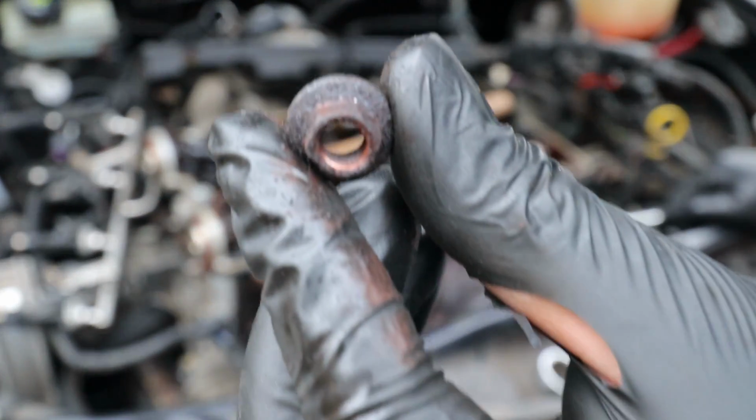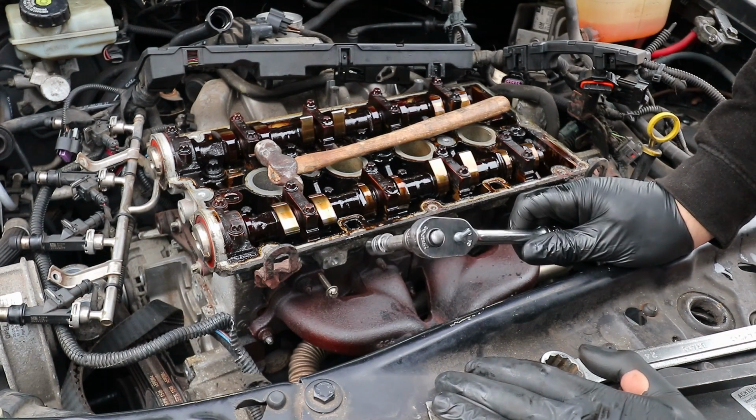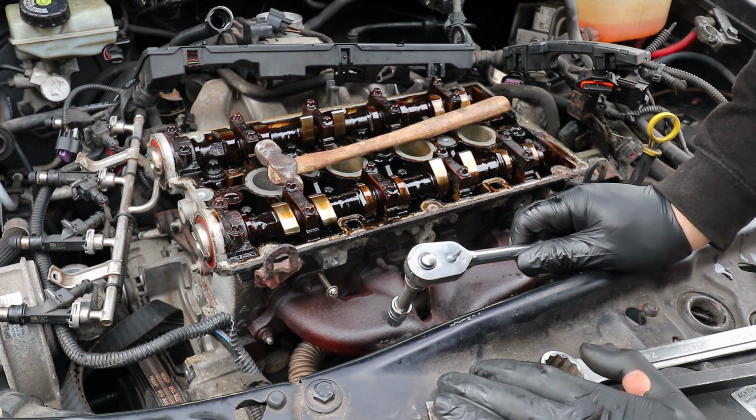Ta-da! That's how rough they look. The ones at the bottom are even worse though, that's the problem. Right, I'm gonna go ahead and do the rest of these, and if I don't bring you back during it, I'll bring you back afterwards.